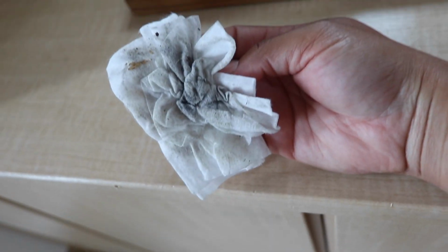Cleaning wipes to wipe down the surfaces. And it really needed it, right?